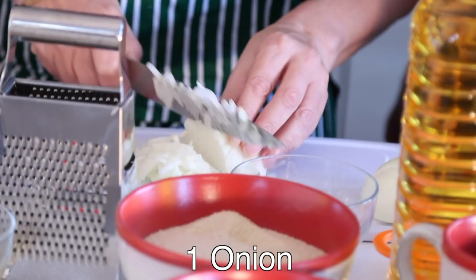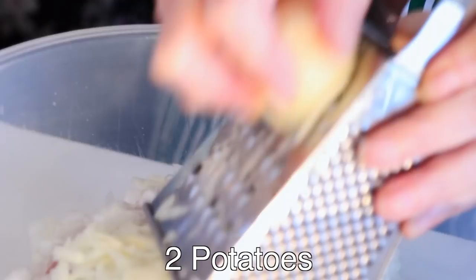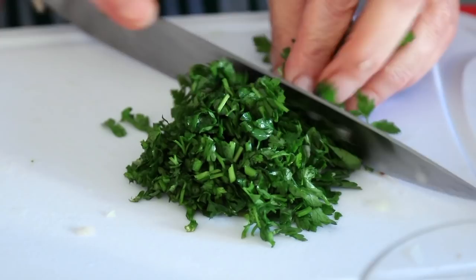Do you have to chop them thick? No, as thin as possible really. Okay, so we add the onions to the mince, and then the potato, we're going to grate some potato. And is that maidana? Yeah, which is parsley. It is parsley. Did you hear me whisper that?